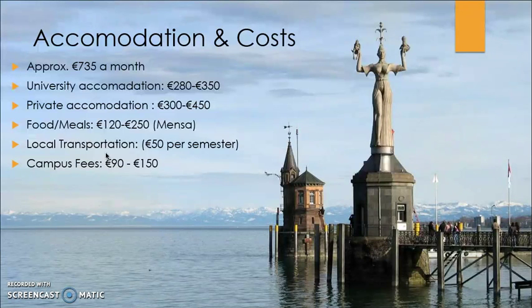and then again this is just the Alps in the distance. And then I suppose accommodation costs. So this is all again according to the university website. It's approximately €735 a month. They say university accommodation is between €280 and €350 a month, and private accommodation is between €300 and €450. And then your food and meals is between €120 and €250 a month. Again, this is all from the Mensa.